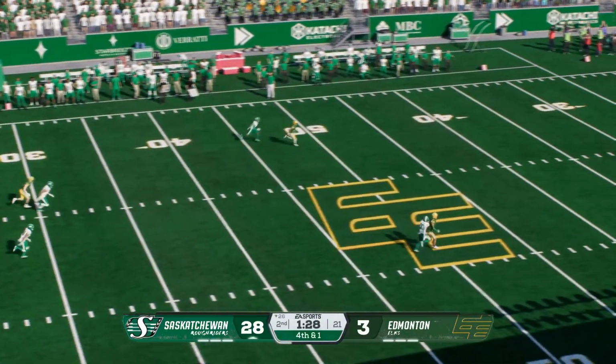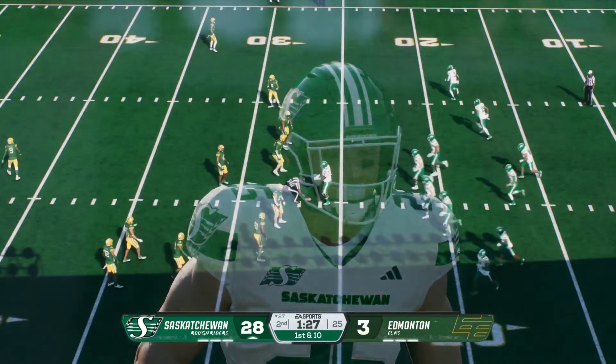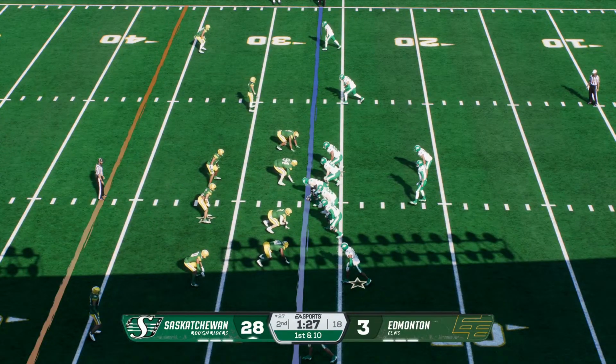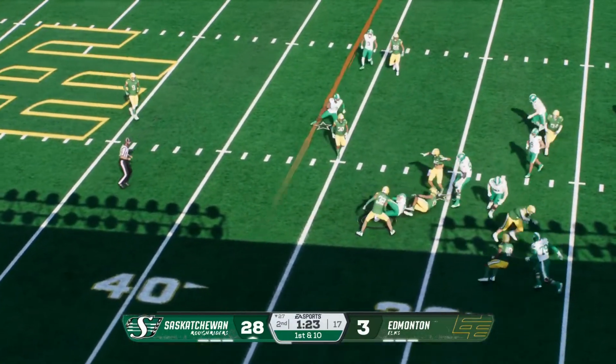The kick is on its way. No chance for a return. He makes the fair catch at the 26, and that's where they'll go to work. Plenty of time to work, not any time to waste as they take over here in the final 2 minutes of the half. They'll come out on this drive and let it rip.